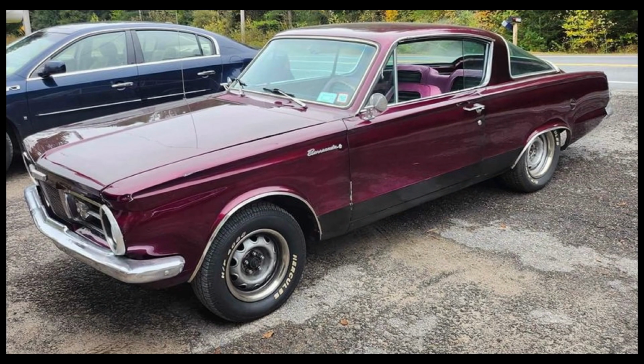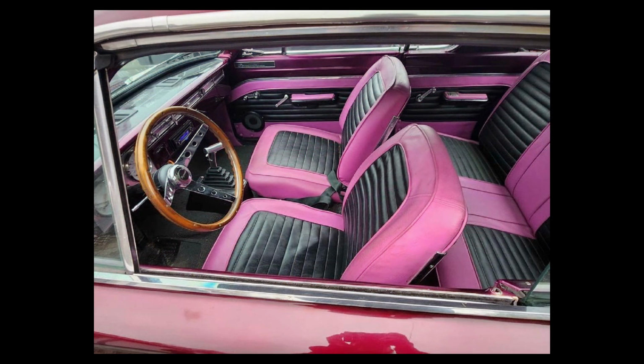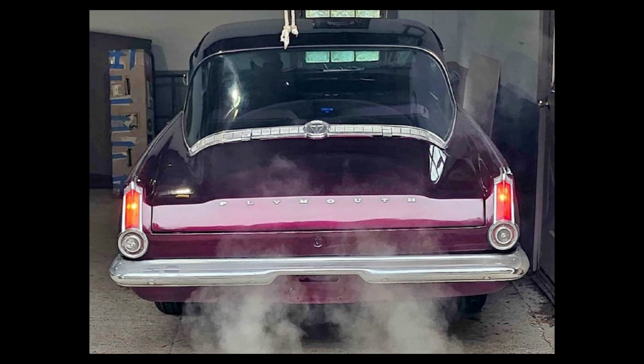Alright, not great pictures here, but the video does display the car nicely. Here we have a 1965 Plymouth Barracuda, listed for $11,000 US in Governor, New York. Hope I'm pronouncing that properly. It is listed as in used good condition, and from the seller's description, 1965 Barracuda 318 cubic inch automatic on the floor, posting for my parents.